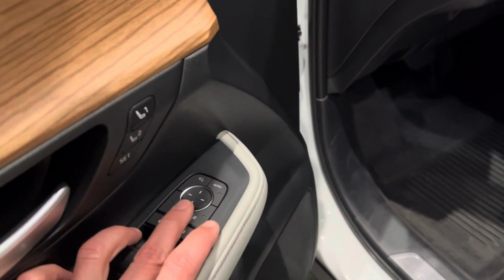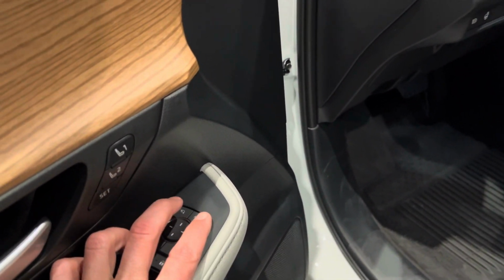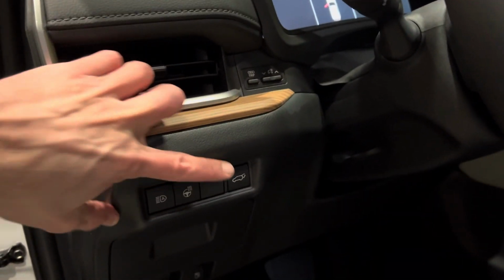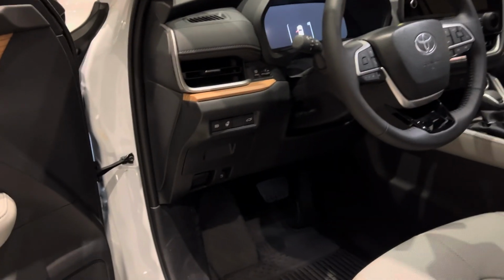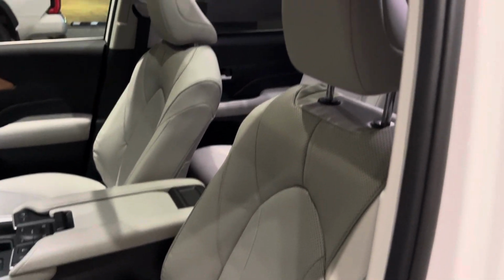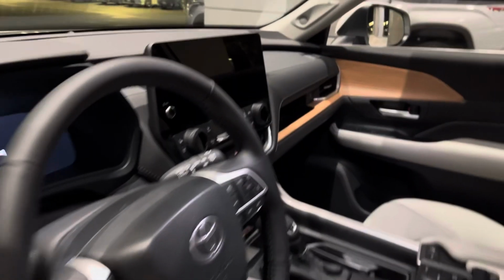And then here's your mirrors, right, left, right, and then you can make it automatically fold the mirrors in when you turn the car off. Here's where you've got your automatic high beams, heated steering wheel, and there's how you can open the trunk from inside the car. Heated and ventilated seats in the limited version. This is ash interior.